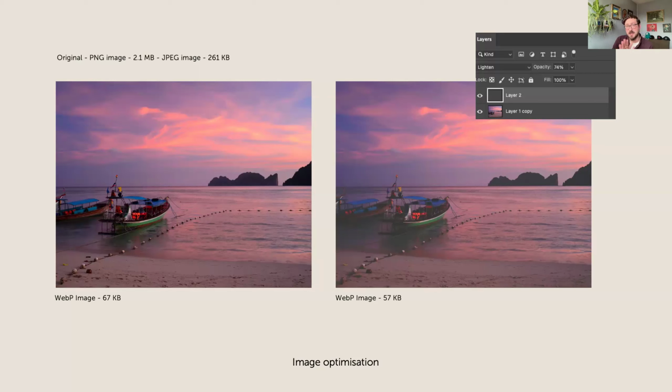Obviously this can't work on all brands because there are different guidelines to follow. But for this, we wanted a way of having the images feel consistent and almost slightly journalistic. And it also helped just a little bit. It dropped it from 67 to 57. So that was quite an interesting way of having a filter layer to help bring that file size down, but tie itself into a creative execution as well.